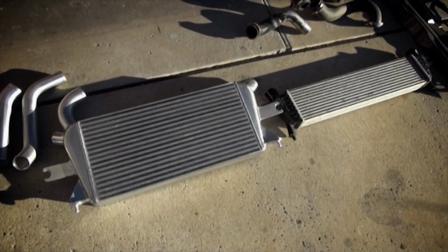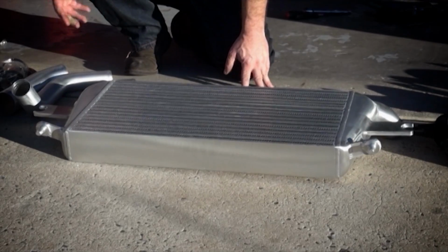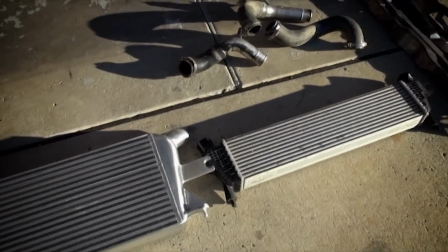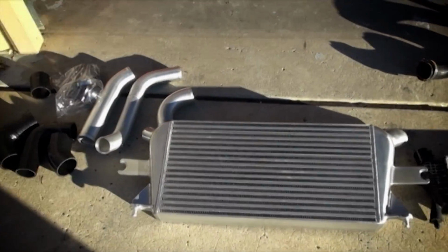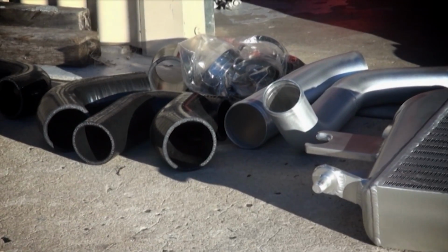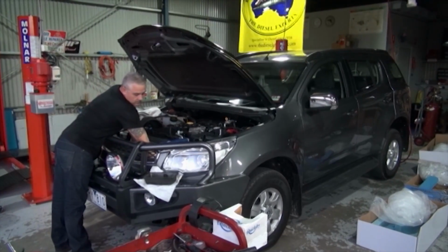All the mounting brackets will all be welded. The whole construction will be all fully TIG welded and not a plastic crimped header plate like you see in OEM units. It will have mandrel bent aluminium pipes, it'll have silicon hoses and good quality clamps, and all the fasteners and all the fixings will all be in the kit. It comes with full instructions of how to install the kit and everything you need to make the intercooler fit.